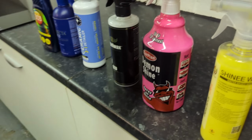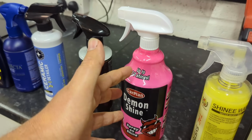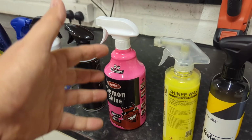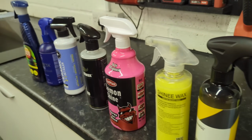It does have a strong pink dye in it as well, which I think they could tone down. But overall, it smells nice, and it goes on nice, and it buffs nice, and I'd give the user experience on this a 7 out of 10. Some people might disagree.